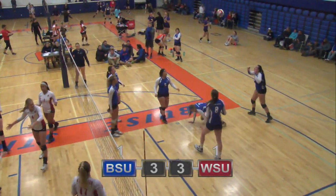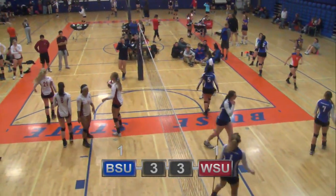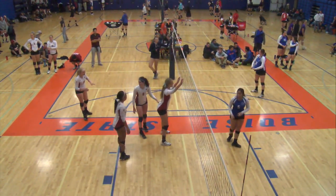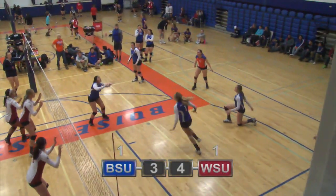And soft touch. Crane dived for it, but just probably was not in the right position. You know, I wouldn't even say that she wasn't in the right position. Washington State had a weird little hit there. It looked like their middle hitter was just a little too early, and thus the block was just a little too early.